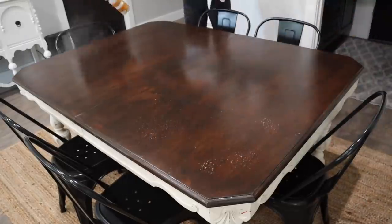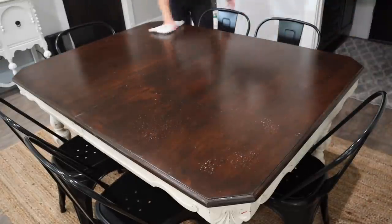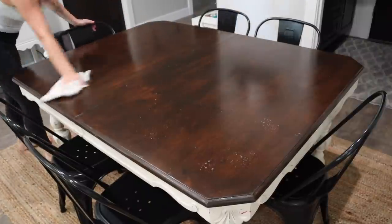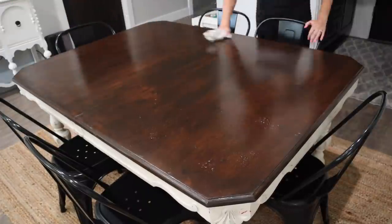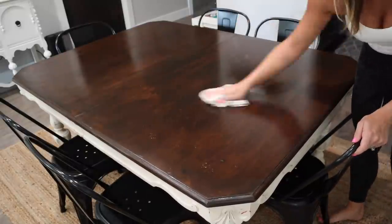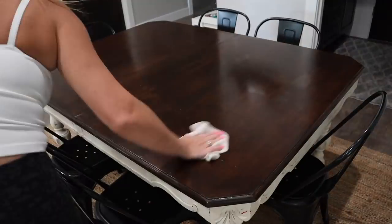Once the chairs are all wiped down, I am just gonna wipe down my dining room table. This is something I do on the daily, but like I said in the beginning of this video, we're gonna be doing some things that don't get done very often, some things that get overlooked, and then also some just regular day-to-day cleaning, like wiping down the dining room table.